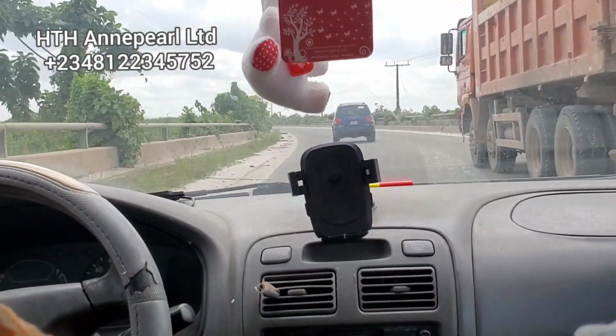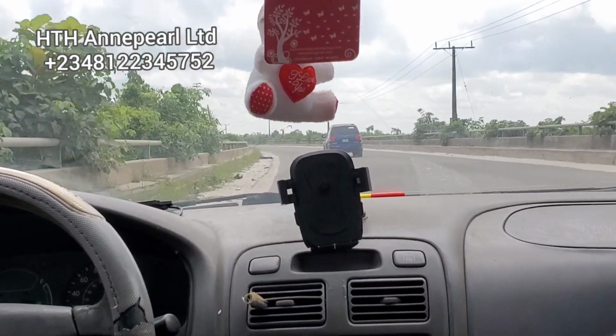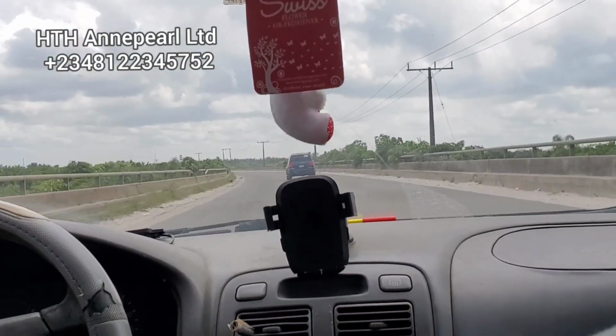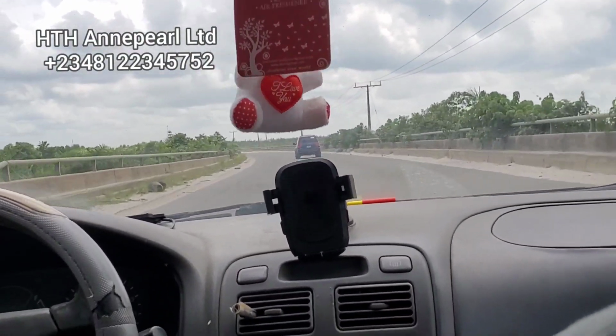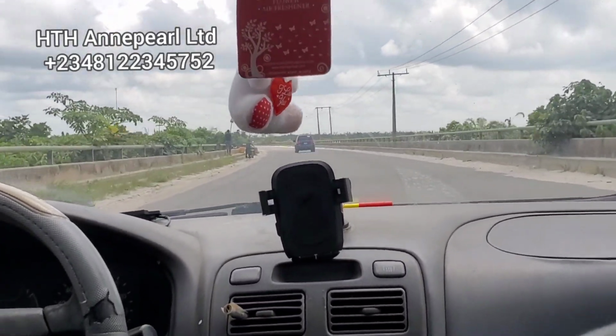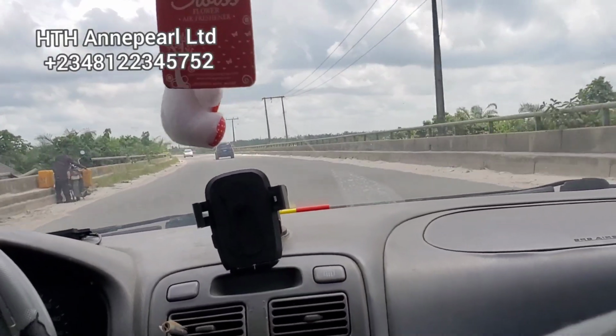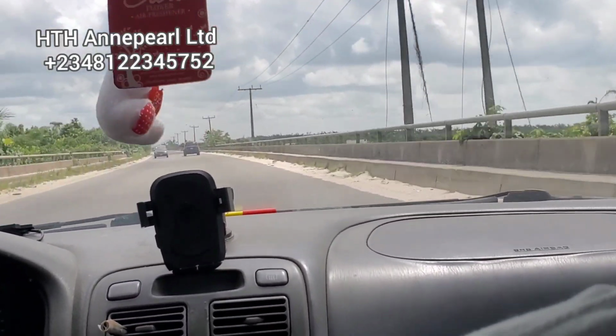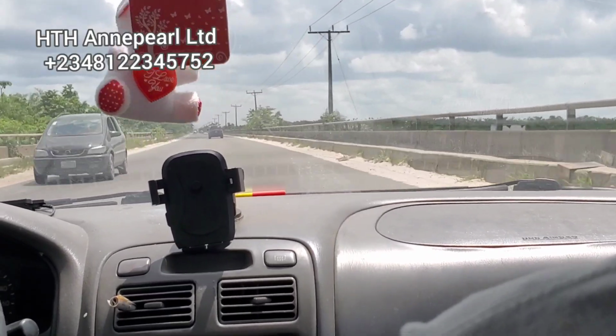Some people may want to ask me, what is the benefit of buying this property? Your land appreciates, and the rate at which it appreciates is over 50% to 100% every year. So this is a very great deal for you to get a property like this.